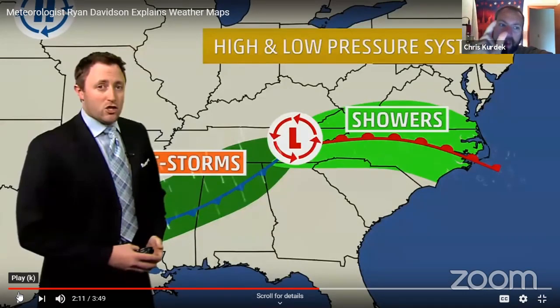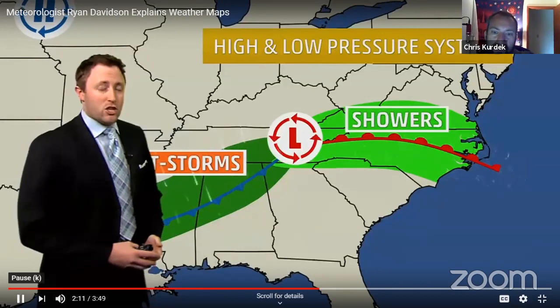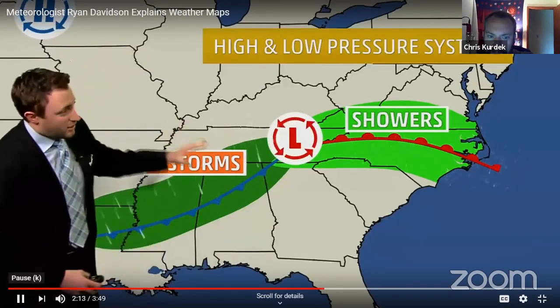The air pinches together at the surface, and there's really not too many places for it to go other than up. Once it gets to a certain point in the atmosphere, it gets so saturated and it can't go up any farther. So then it becomes wrung out and we get those thunderstorms, showers and cloudiness. And as that comes through, the weather gets a little bit cooler.